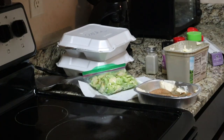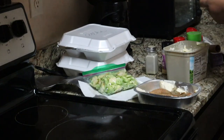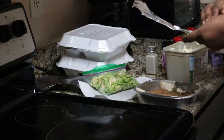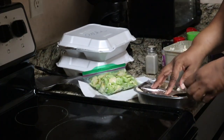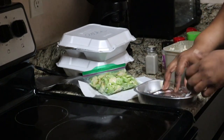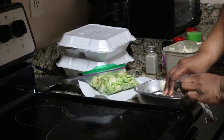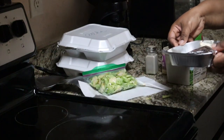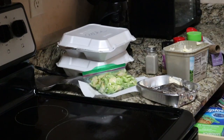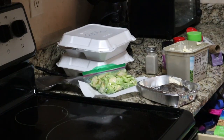Y'all, I'm having a dilemma. The meal didn't come with no aluminum foil. What am I supposed to do? Y'all don't, cause I know somebody out there is doing it right now. Just stop, okay? Oh my God. What else can I put over it, y'all? Wax paper not gonna hold. Can I put wax paper over?